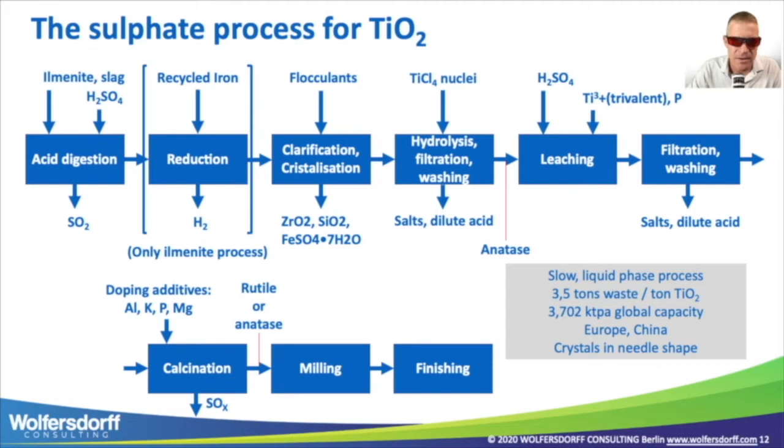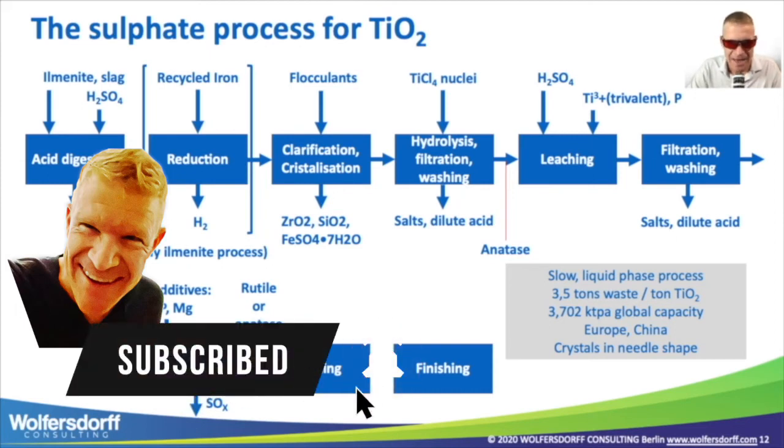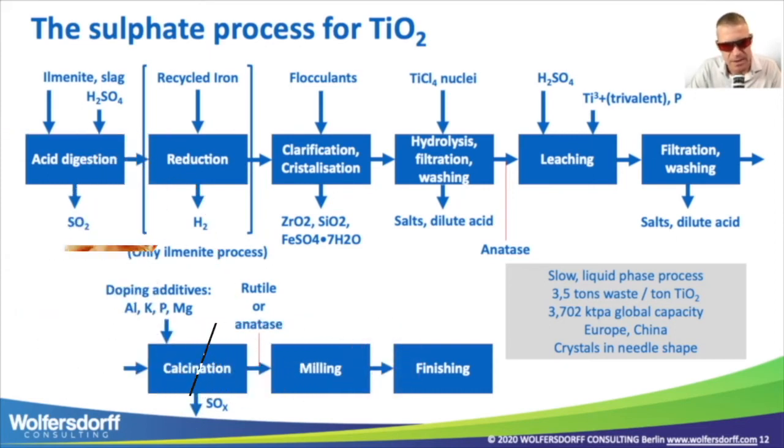And then we see the process sequence after the acid digestion. We put in flocculants, we do clarification and crystallization, followed by hydrolysis, filtration and washing, adding of nuclei, and then we do leaching, filtration, washing. At that point, we have anatase crystals, and those anatase crystals are put into the calcination, where we're adding doping additives, which could be aluminium, potassium, phosphorus, or magnesium.